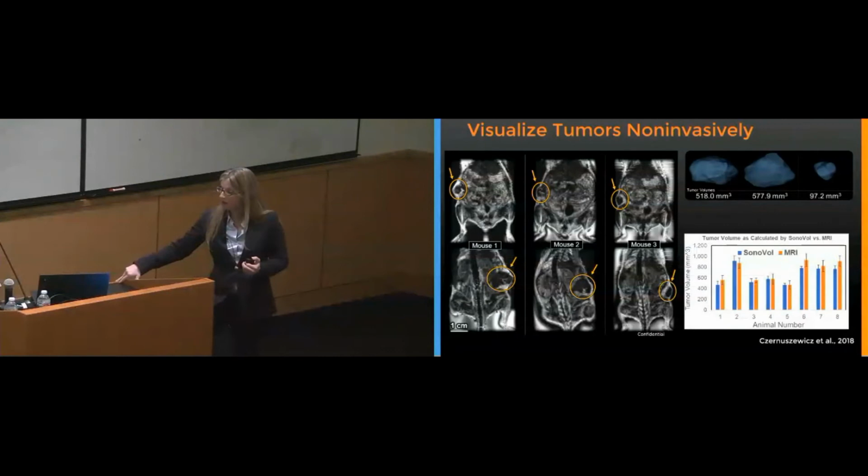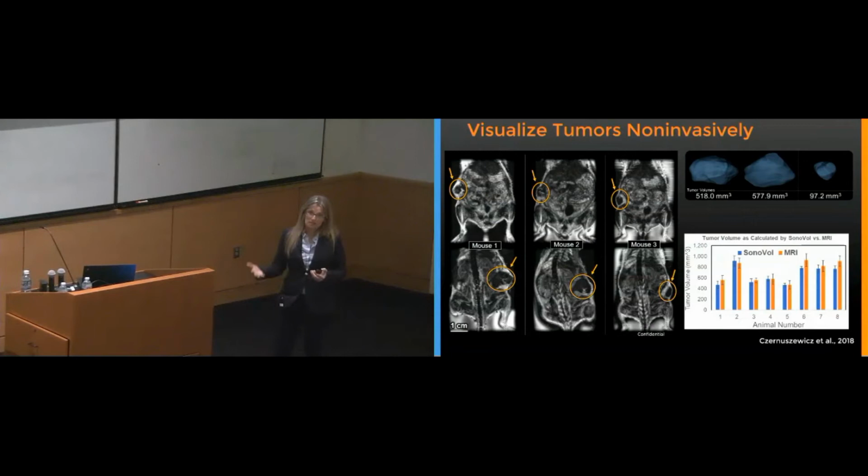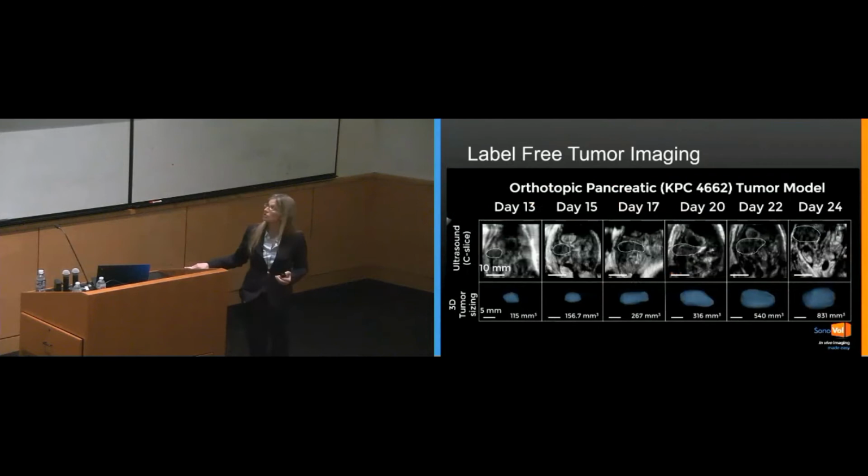And so here's some other validation. We did a lot of validation. It's published by my colleague, Tomek Chernyshovich, and I can send you the paper if you like. We did validation against MRI, against calipers, and against ex vivo tumors. All that information is available to you. And then, as Dr. Serkova was alluding to, we can also look at orthotopic tumors, pancreas.